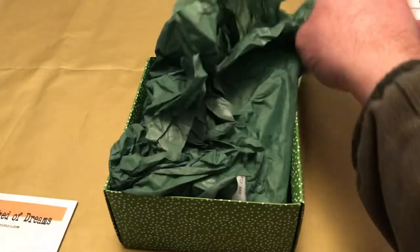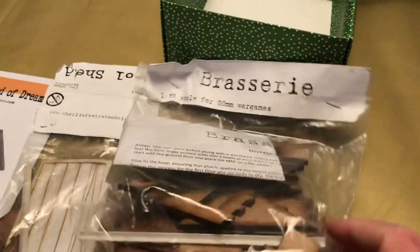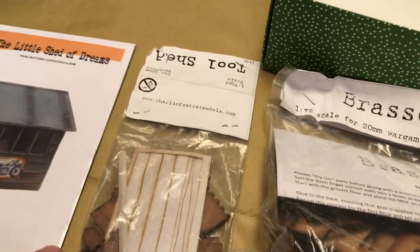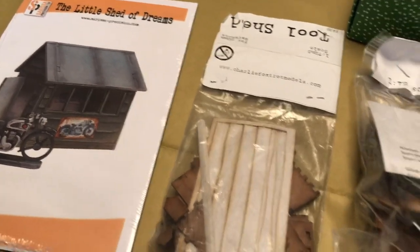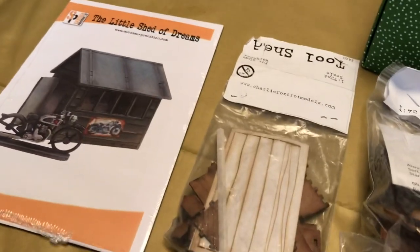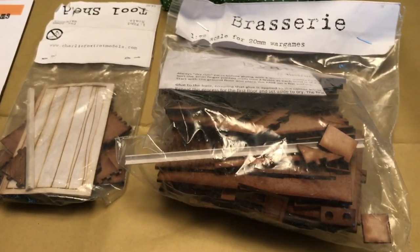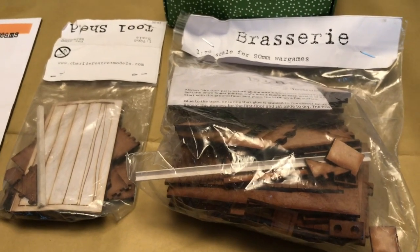The gift I received, which was really nice, was two items from Charlie Foxtrot, to add to my little French town. It's a brasserie and a tool shed. I've also got next to it a comparison, because this is the 20mm, and these are 28mm buildings. I'm going to put this together and show you some thoughts on how easy it is to do and how nice the whole building is in completion.